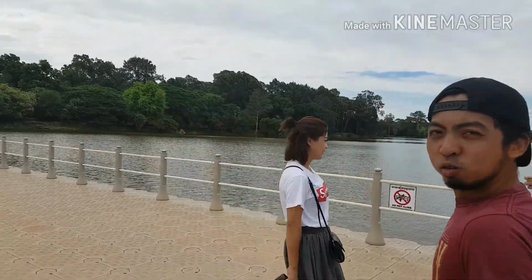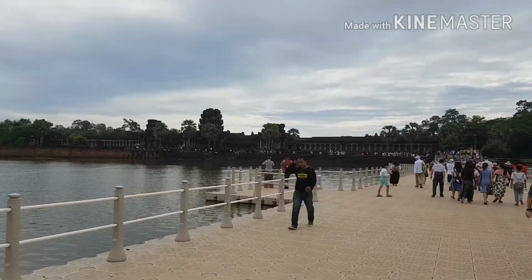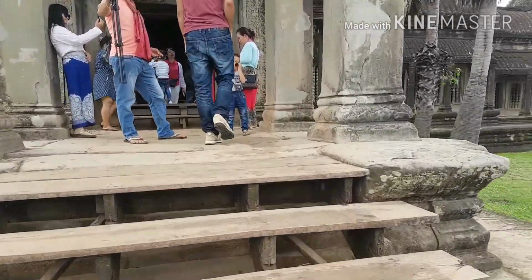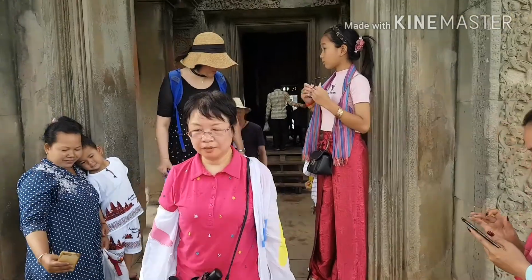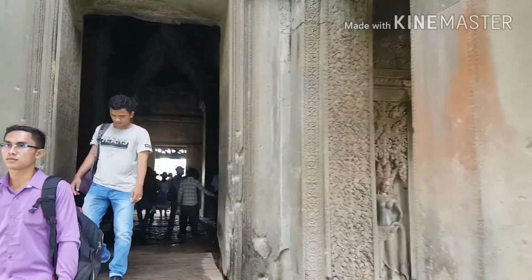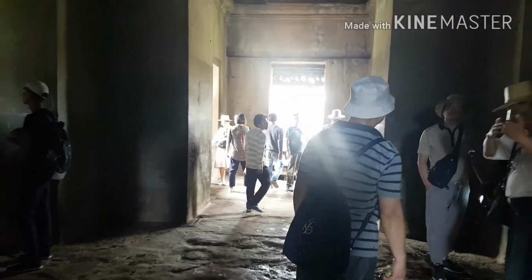Right. To get there, you have to cross the water. Go over the bridge. One more ticket check at the other side of the bridge. It's all fine, and then you're at the ancient kingdom of Angkor Wat. Let's do this. We're walking towards the main complex now. First entry gates, and then we see the three amazing temples.